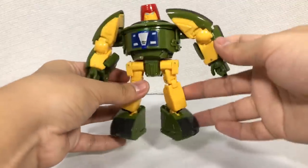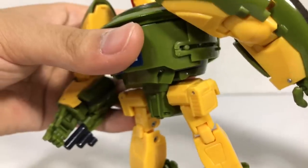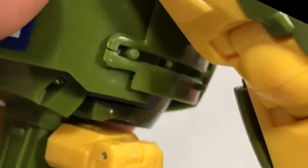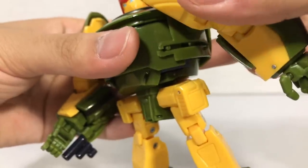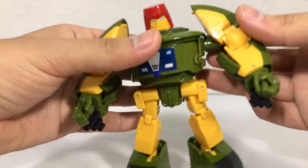So this robot mode holds together extremely well, but this little part at the arm did break on me. And this is no slight against the figure itself. It might just be due to my own incompetence. See, I might have put it back too hard and there you go. But a problem like that is easily fixable with super glue and it's still functional.